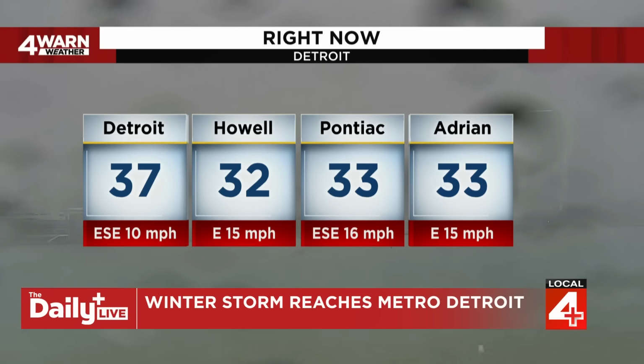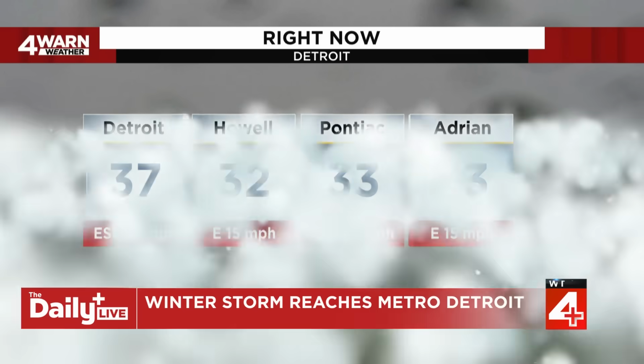On the extreme east side, it might be mixed with a little bit of rain from time to time. Overall, this is a very wet, heavy snow for all of Metro Detroit. You can see the city of Detroit well above freezing, but you get out to Howell, Pontiac, and it's below freezing. On clouds and radar, you can see that rain coming up from the south, but from now until 8 o'clock it's going to be some very wet, heavy snow. Visibilities will be reduced. We'll be keeping an eye on road conditions. Temperatures should stay right at or slightly above freezing, but that doesn't mean there won't be some slippery spots. Visibility will be an issue. Heavy snow is an issue.